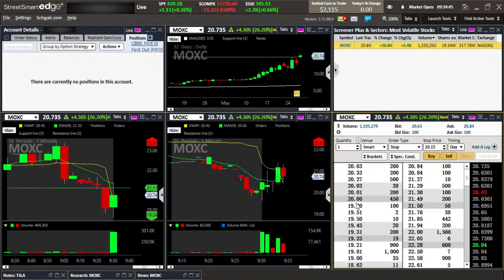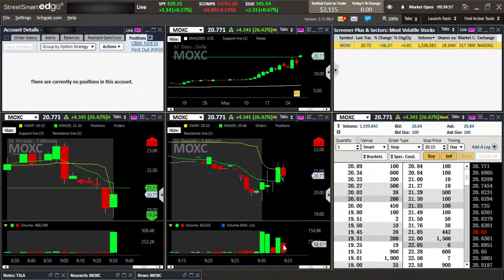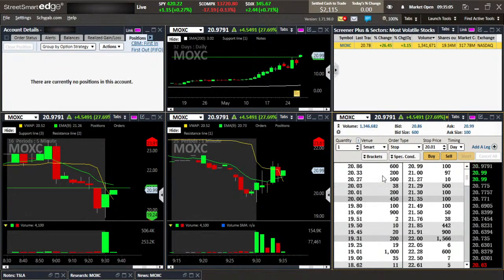Struggling to stay above 21 though. Let's see, what's the volume on this one? The volume on this candle is 64,000. The last volume was 100. Very low volume as well on these individual bars. 21.15. Can we get past it and start to hold?